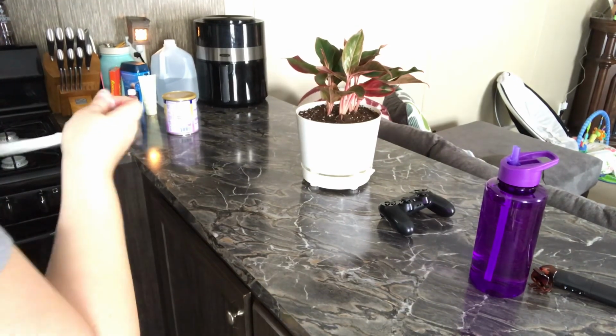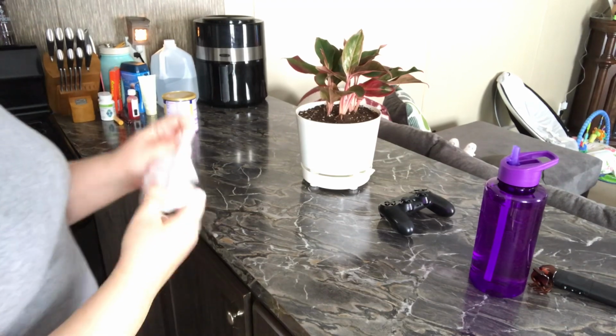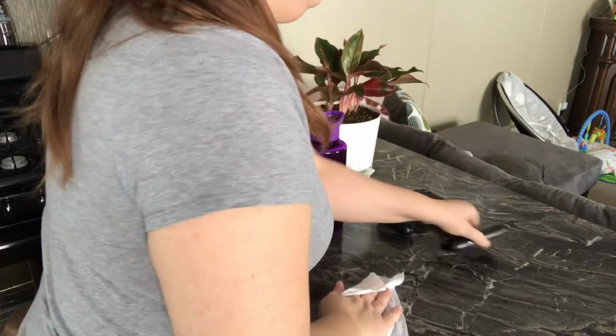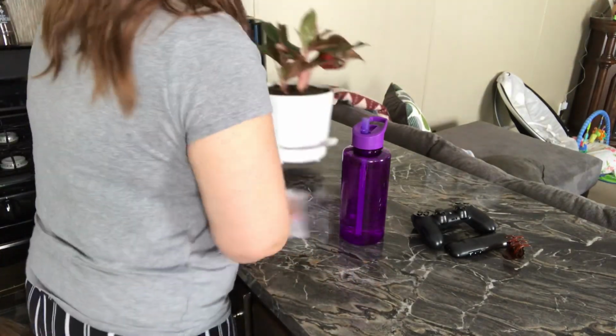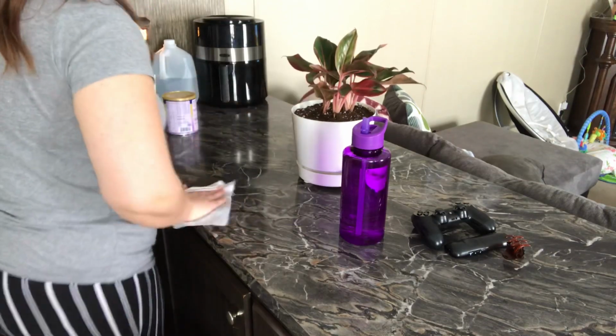Now I'm just going to wipe down all of the counters. I'm going to use these Great Value antibacterial wipes. I do switch up my counter cleaners. Sometimes I use Pine Sol, sometimes I use a plant cleaner that I got from Aldi, and then sometimes I use these. I just like to switch it up every once in a while. So I'm just going to wipe all the counters down with this since I haven't used it in a while and get the counters clean and disinfected.